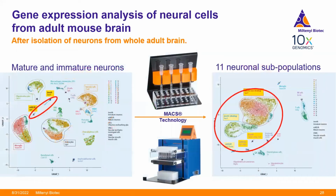And if you take a look at the two data side by side, you can see how we went from just seeing mature and immature neurons to now identifying and distinguishing between 11 neuronal cell subpopulations, which shows just how effective MACS technology can be at improving your library preparations.